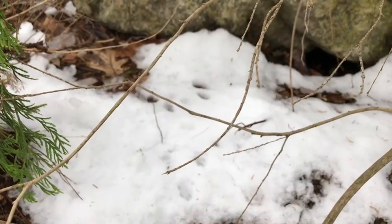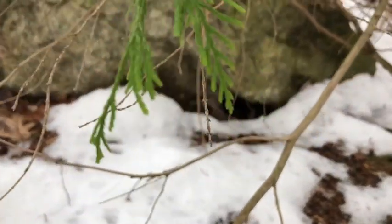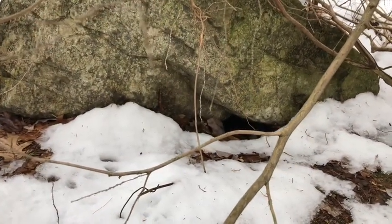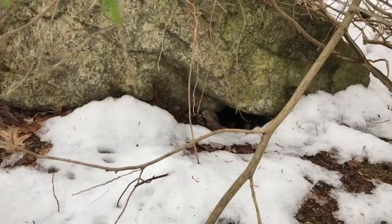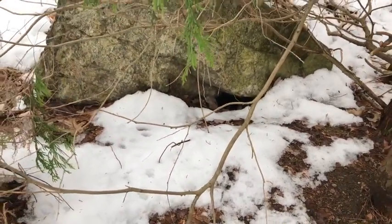These little tracks back there are a little bit different. They're smaller, they're closer together, and they're right near this big hole under this rock in my backyard. So I wonder what that's telling me.